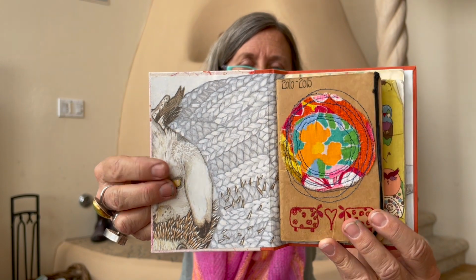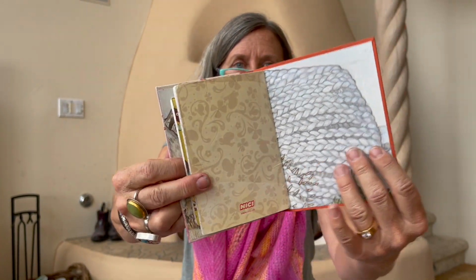And I had some trashy old giant children's book that I bought cheap at a Goodwill and that I cut up and where I used one sheet. It's a knitting theme book, obviously. And so I used that to cover the inside. So that was the first one.